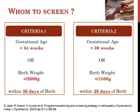As this devastating form of blindness is silent with no external evidence until late, timely screening becomes very important. Any baby who is born prematurely or with a low birth weight should be screened. In the Indian scenario, the current recommendations say that as a rule of thumb, any child who is born before 34 weeks of gestation or weighing less than 2000 grams should be screened within the first month of life. Any child who is born earlier, that is before 30 weeks of gestation or weighing less than 1500 grams, should be screened earlier, preferably within 20 days of life.